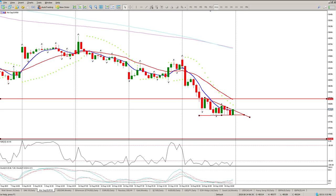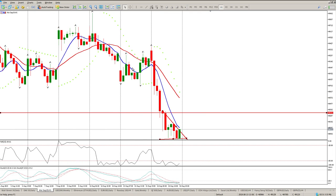So, technically I suppose yesterday when the long failed, a break below this fractal was an indication that this was going to continue. And I think right now what you want to be doing is looking at the hour. Trade the hour on this thing because you can see what's going on.